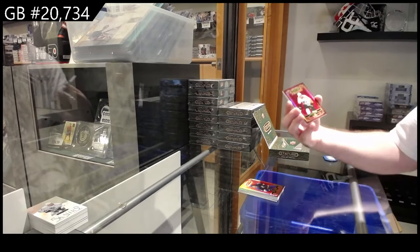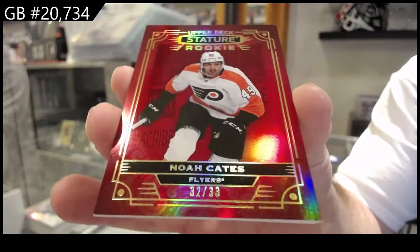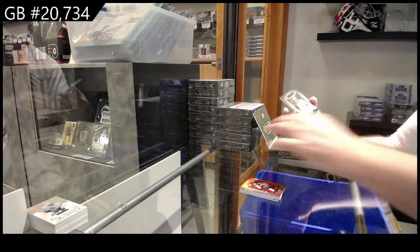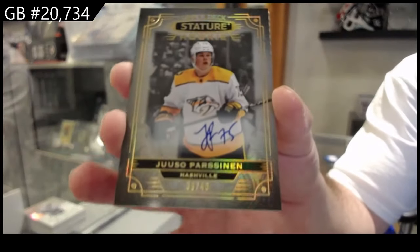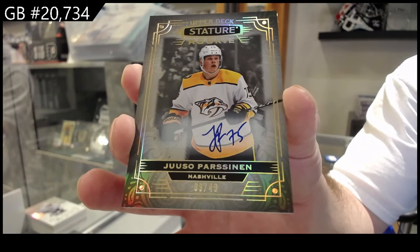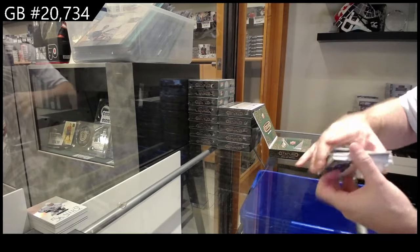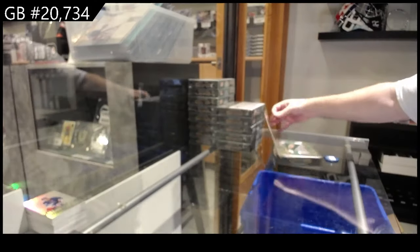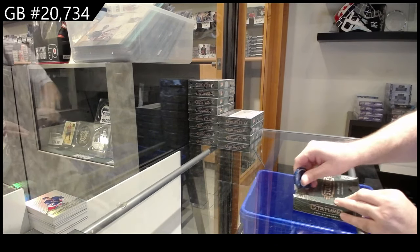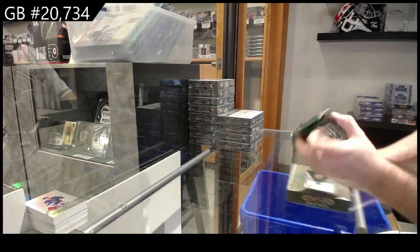For the Flyers to 33, Noah Cates. Rookie auto to 49 of Parsonen for Nashville. And a wonder kind of Schneider for the Rangers. All right, so as of right now, I still think case hit is open. Have not got it yet. So I guess we'll keep digging away, digging away.